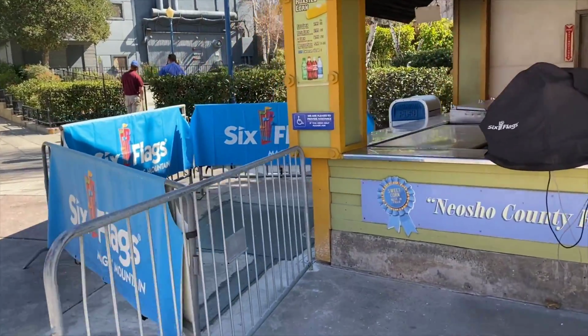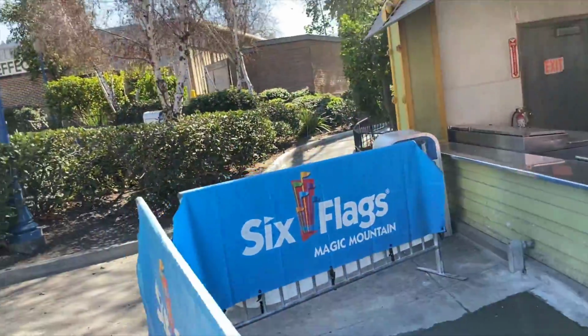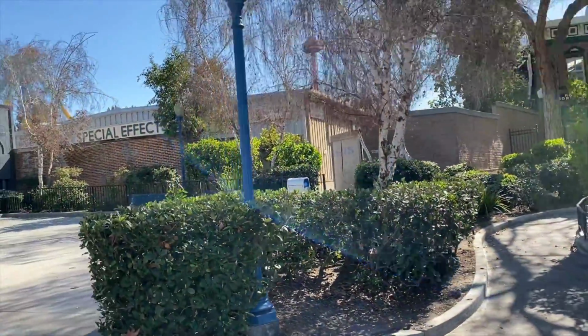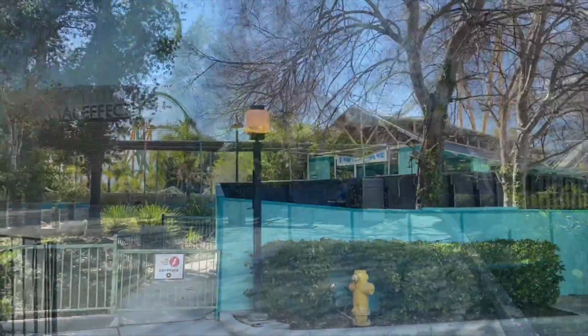Another look at the work going on around here, probably just some electrical work or some plumbing work, probably nothing to do with anything. And the smoking area.